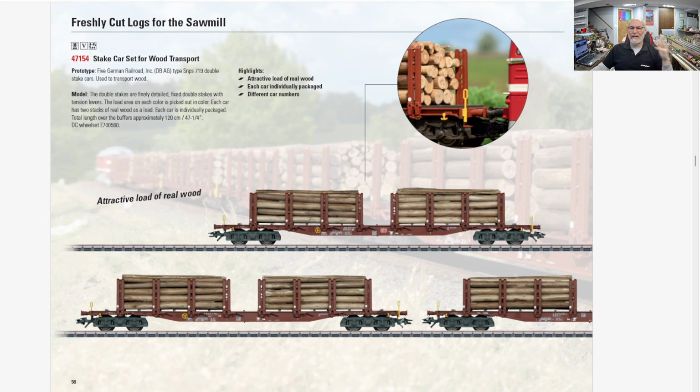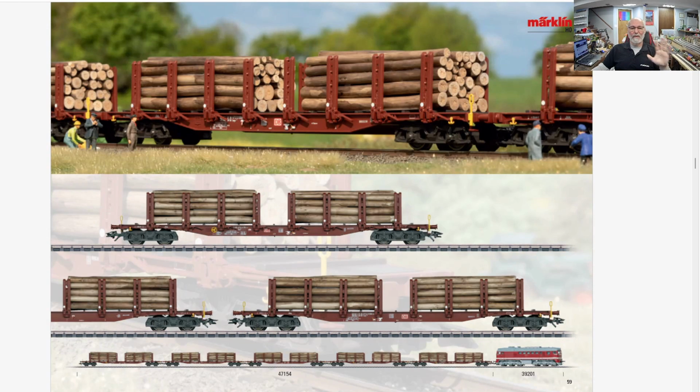And a rake of stake cars for transporting wood, and it comes with the wood. And I like the detailing. I think the logs on here look really well done. So very sharp, nice rake.